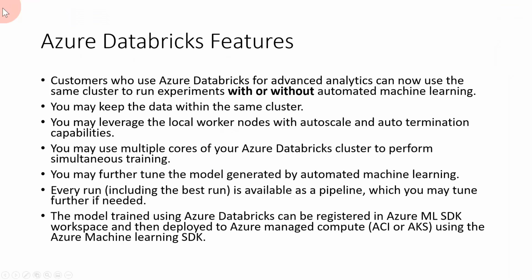The Databricks features: customers who use Databricks for advanced analytics can now use the same cluster to run experiments with or without automated machine learning. So this is not a requirement, it's an option. You may keep the data within the same cluster. You may leverage the local worker nodes with the auto-scale and auto-termination capabilities. You may use multiple cores of your Azure Databricks cluster to perform simultaneous training. You may further tune the model generated by automated machine learning.